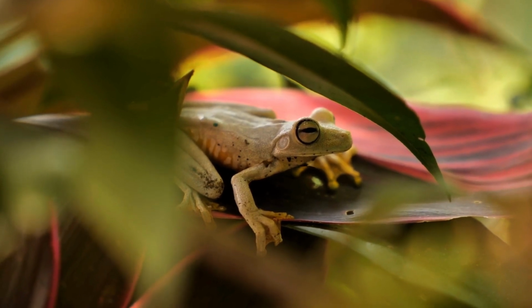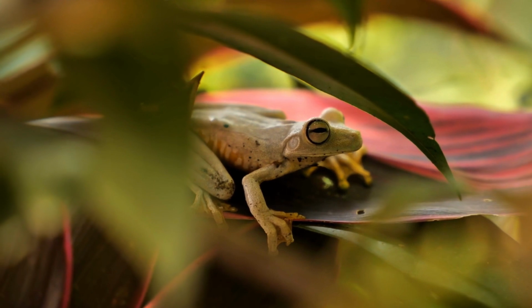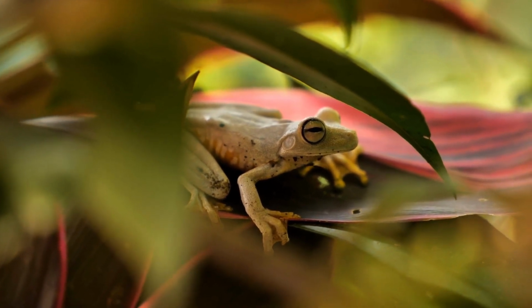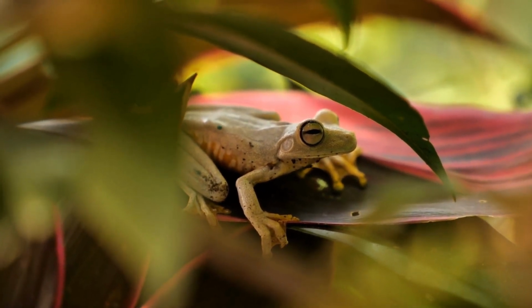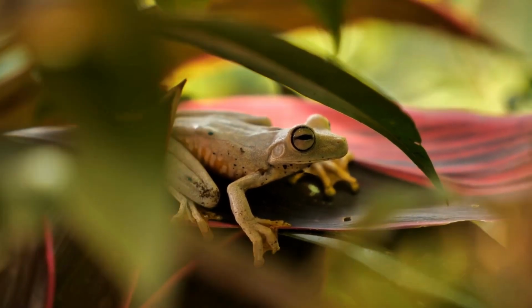As we continue to uncover the intricate tales of amphibians, we weave ourselves into the broader narrative of life's extraordinary journey on Earth, a journey that beckons us to learn, protect, and preserve the wonders of the natural world.